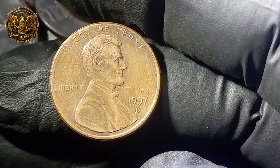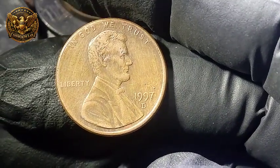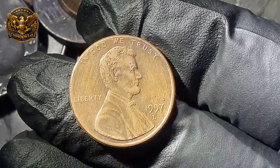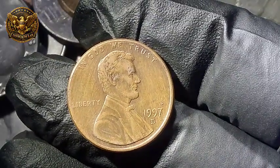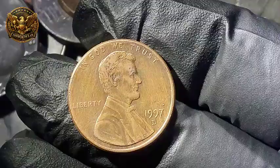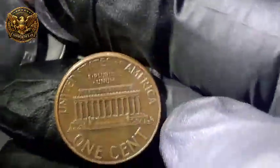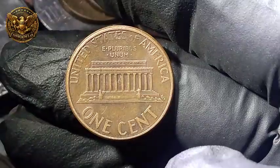My advice to you is simple and direct. Start checking your pennies. Go through every coin jar, every pocket, every old purse or wallet, every piggy bank, anywhere you might have pennies from these years, because the odds might be astronomical, but they're not zero, and someone somewhere is going to find the next one of these legendary coins, so why couldn't that person be you?